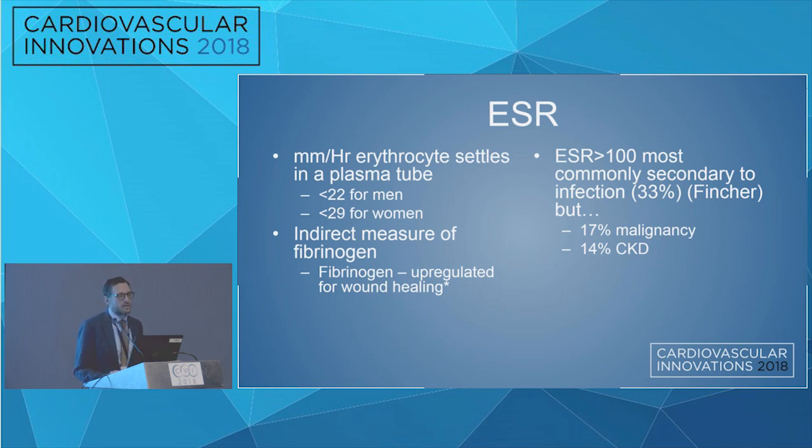Again, this is sort of different for everybody based on age, based on sex. It's an indirect measure of fibrinogen, so I think that's something to understand. It is an indirect test for inflammation. In many studies, it seems to be the higher the ESR, the more specific that is, the more sensitive that is for infection. We don't have one great value that says this is definitely infection, this is definitely osteo.